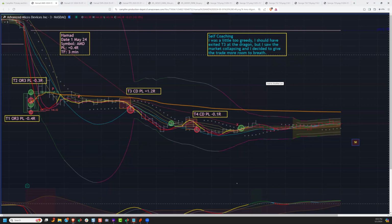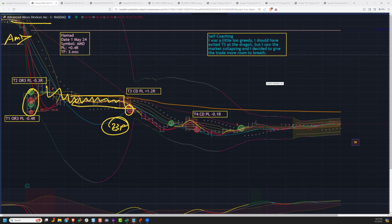Check the traders today. Hamad gets a little choppy here in the morning. This is on AMD. Lets it consolidate. Now here's the breakdown out of that consolidation range. So that's like a Z3 pinch. Short standard risk to the top of the PSAR. Pays off 1.2. Rolls over. That's a Kata 2 continuation short, basically for a scratch. There's nothing wrong in there.